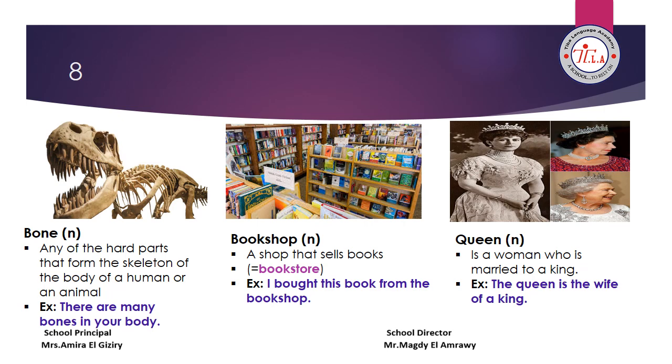The last word here in our lesson today is queen. Queen. It's a noun again, and she is a woman who is married to a king. The queen is the wife of a king. I want to be a queen. Okay, that's all.